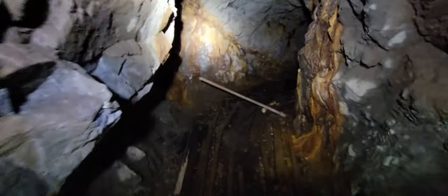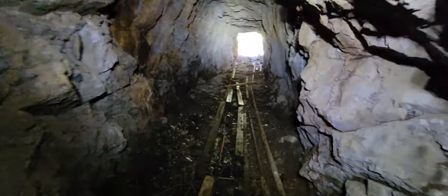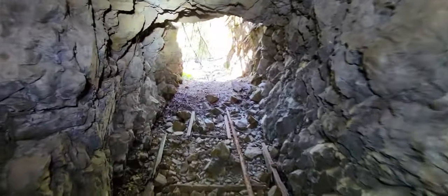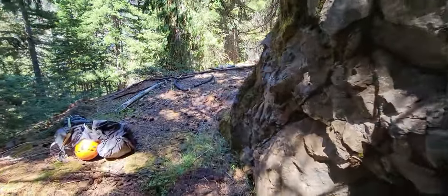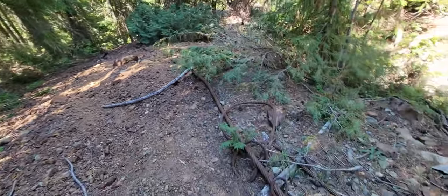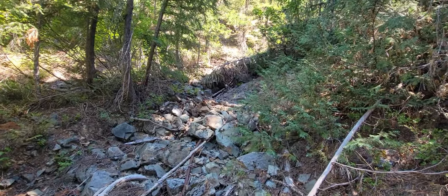So we're going to make our way back to the entrance here, and then we'll head up to the upper adit. Take a look back down. You can see down the waste dump. And again, the tramway cable that ran all the way up, and air line that ran all the way up. So now we just have a scramble up the gully to the upper.